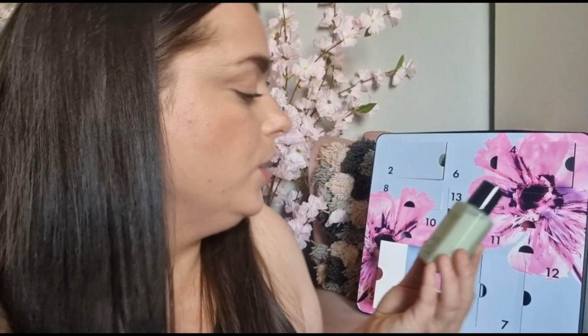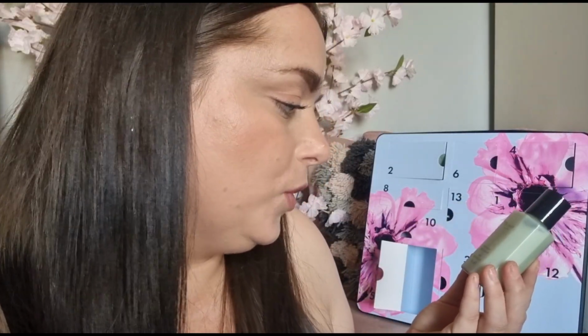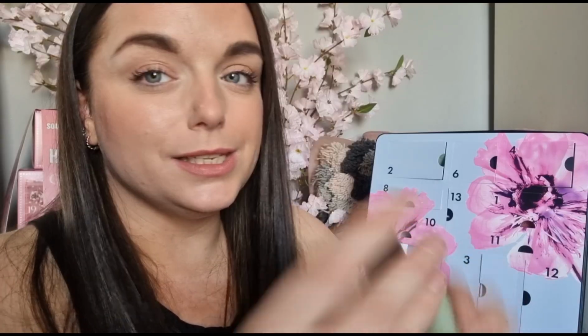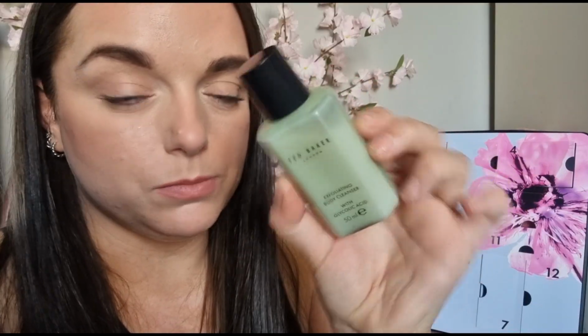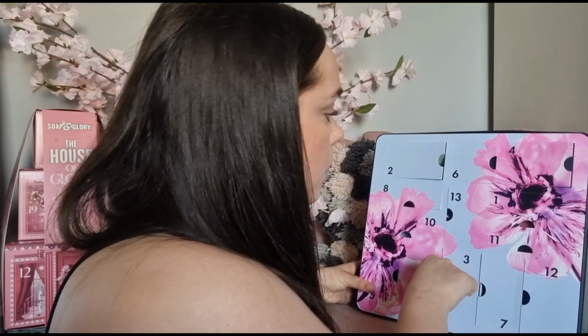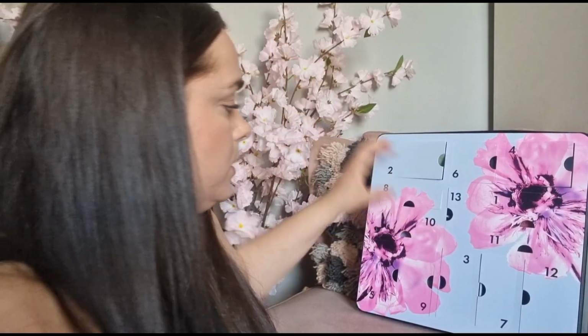I feel like this is new. We have got the exfoliating body cleanser. So I think this is like a shower cream. That's the only way I would think it would be. It smells really nice. It's got glycolic acid. This is definitely a new product. We've never had this one before. And I'm quite excited about trying that, to be honest, especially on the tops of my arms. So that is number 9. We went to day number 10, which is up here.